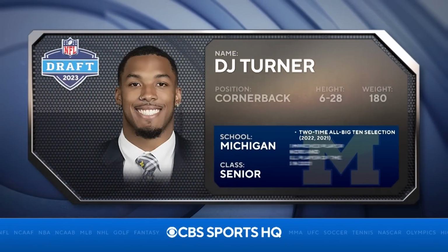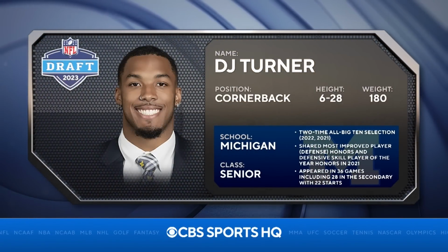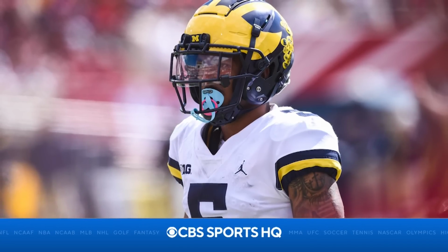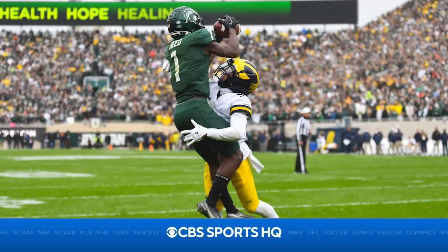DJ Turner at 5'11", 178 pounds is a cornerback out of Michigan. Fantastic footwork and technique at the line of scrimmage. His footwork is quiet and busy, which allows him the ability to press without using his hands. That's a skill in and of itself. Also, when you look at what he brings to the table, he's very fluid as an athlete, has the ability to turn and run with the receiver going deeper down the field, which allows him to stick in man coverage very well.